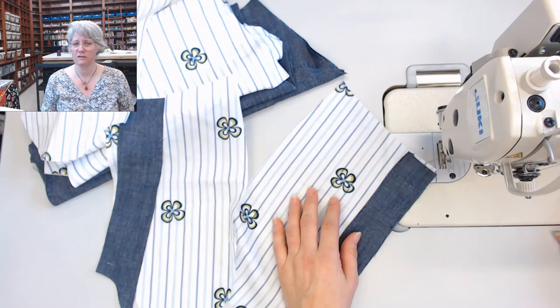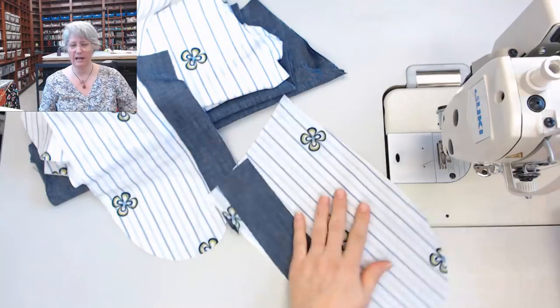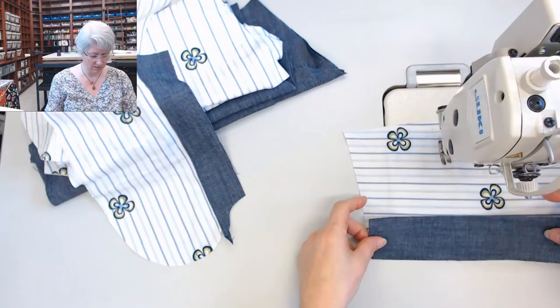So I'm going to do that as a test for y'all, because I actually don't really think edges need to be finished as much as we think they do. I know, that's kind of crazy.